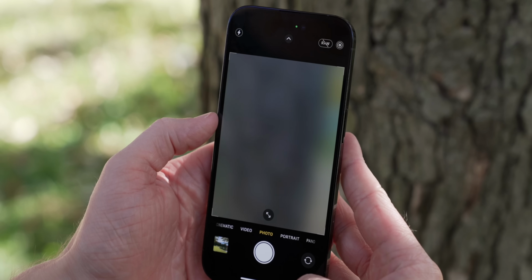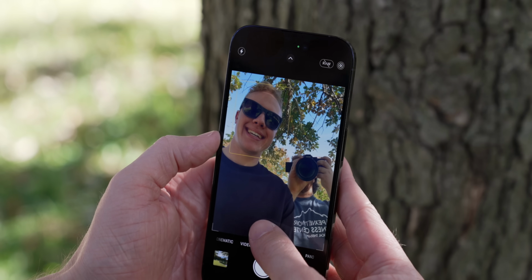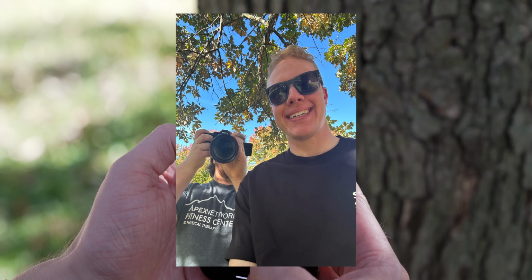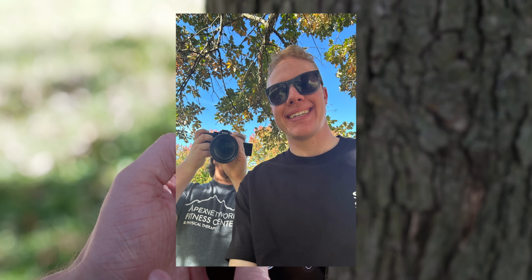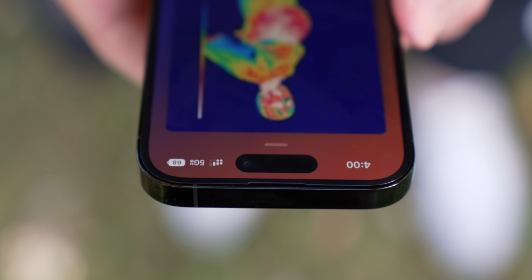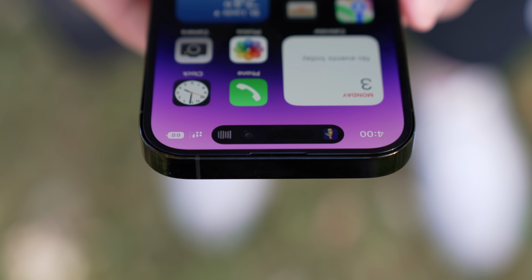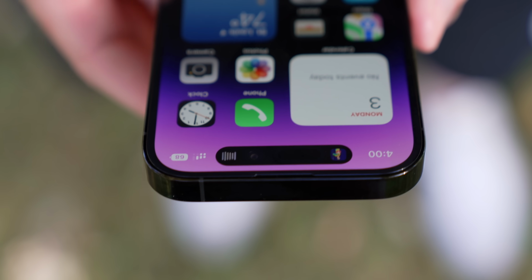Also, the front-facing camera on here got a lot better, and I feel like I haven't heard a lot of people talk about that, but there's something with the lighting and the quality. I think they also gave it autofocus, which is really nice. It's really good. I was worried with the Dynamic Island that the quality would go down or something, but no, the selfie camera is, man, they nailed it here.